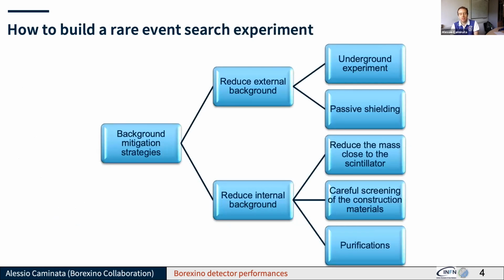So let's review how we can build a rare event search experiment. We have to put in place some mitigation strategy for the background. We have to reduce the external background, coming from the environment where the experiment is, and also the internal background, coming from the construction materials, for instance. For the external background, we need to go underground to reduce the contribution of muons, so cosmic rays, and also add passive shielding to insulate from the environment of the lab. But it's not sufficient. We also need to reduce the internal background.